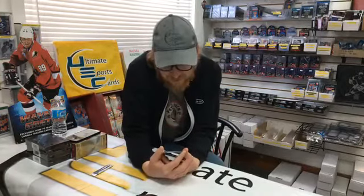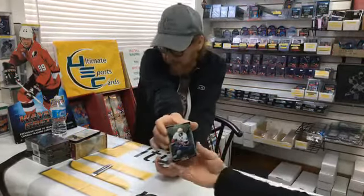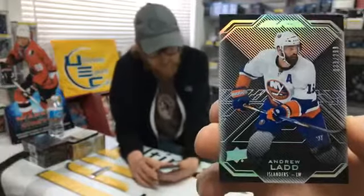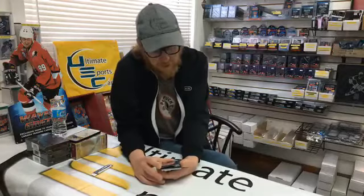Base card number 299, New York Islander Andrew Ladd. There you go, Scotty, my friend. You have a hit. Congratulations. Nothing humongous, but it's still something for you to justify it.